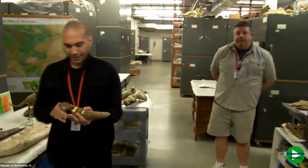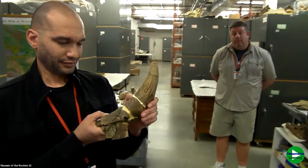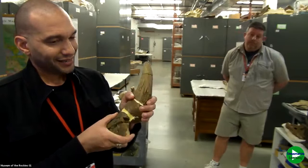Another example is the animal that this belongs to. Does anyone know what this is? Type in your guesses. Claw? Tooth? Horn? These are all great guesses. Triceratops horn. Yep. Again, very specific and very correct.